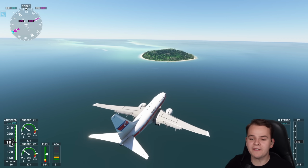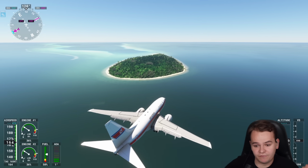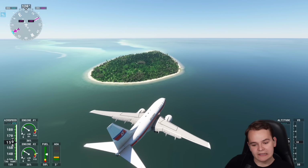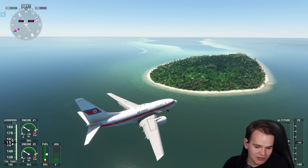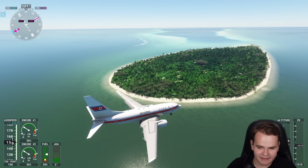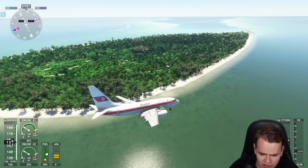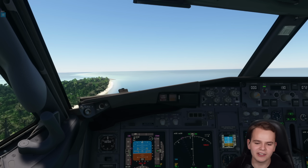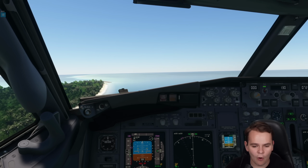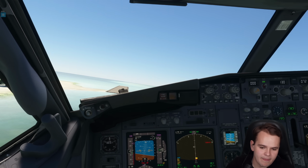Now, this island does have 600 people that live on it. We won't be able to find an airliner that would fit all of those. In fact, this is a 737-600. There's no way we're going to be able to land this on a, what is it, 350-meter long runway. That's just incredible. Yes, it is true. This island is just waiting for an overrun to happen. Let's see. You're doing great. You're doing great.